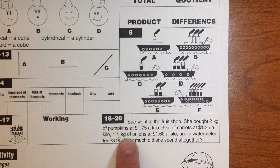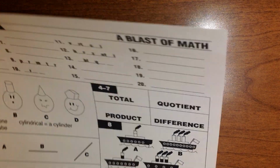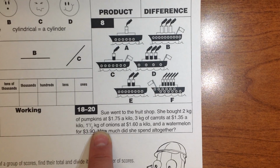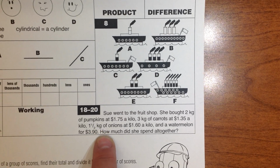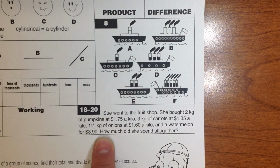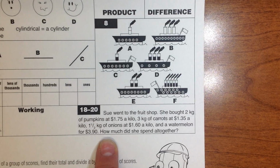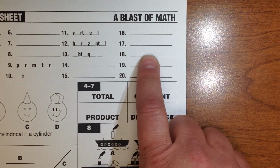So question 18. On line 18, you're going to be writing an A, B, or C. Is question 18 asking us to find A, how many things does Susie buy? B, how much does it cost her altogether? Or C, how much change does she get from $50? So A, B, or C on line 18.